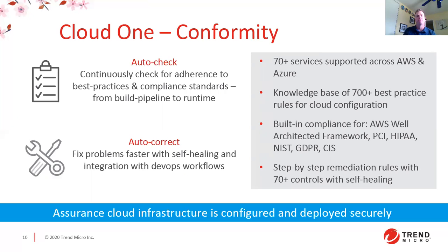So the Cloud One Conformity is really built to give your teams that blueprint of what you're building within your environment, and continuously checking to make sure that you have the best practices and compliance standards in place for what you're building in the cloud, and giving you that stamp of approval that, yes, I brought up a new application, some new workloads, or the next phase of my lift and shift strategy.